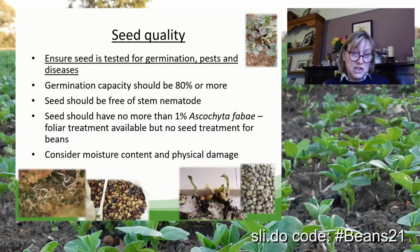Ditylenchus gigas is the one that mainly affects beans and does cause the most damage to bean yields and also to the quality of the seed. Ditylenchus dipsaci has a wider host range than gigas, but doesn't really affect beans in quite the same way that gigas does. But it's something that needs to be borne in mind across the rotation.